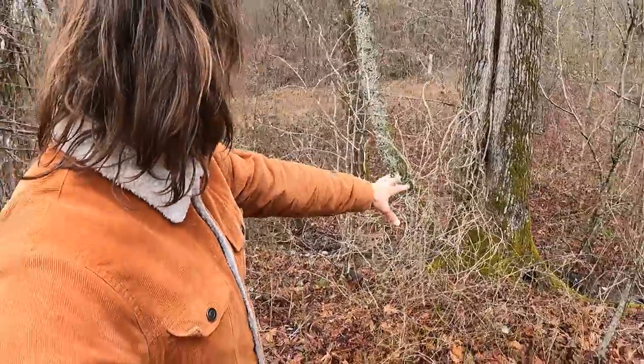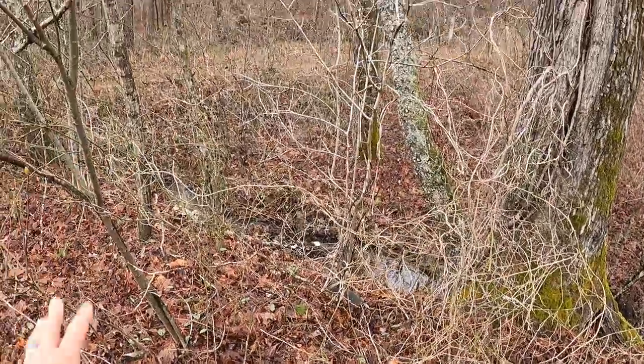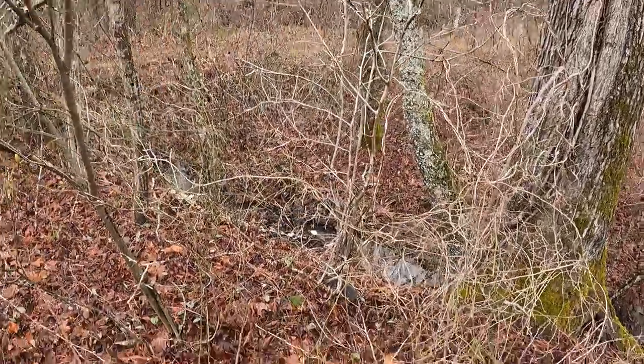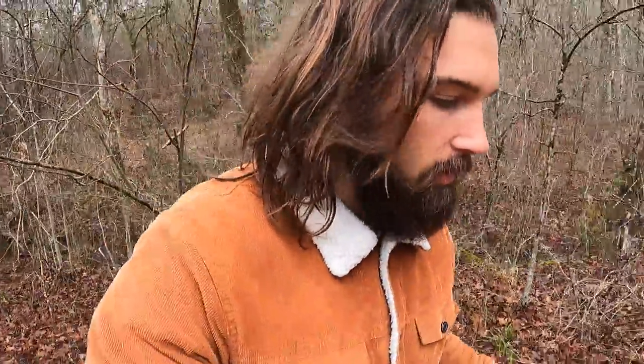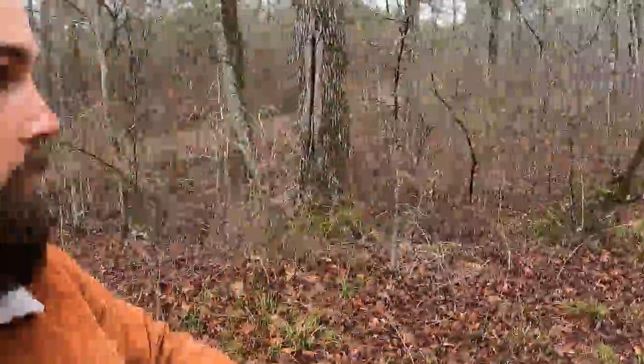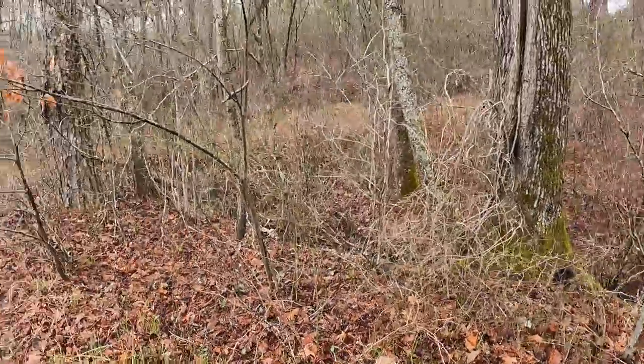So this is an example of bushwhacking. Do you see all this? This would be us bushwhacking through that to go through. You don't cut down trees or anything like that. You just clear that right there. Not all of it, that would be maintenance, but just clearing that.